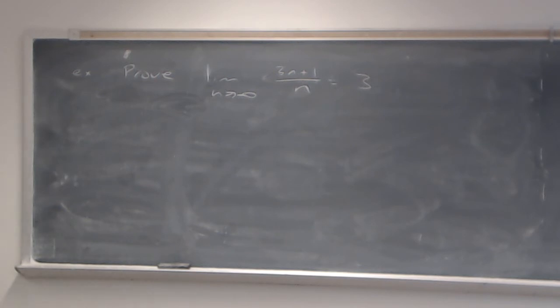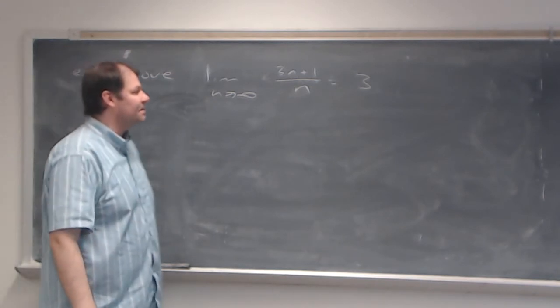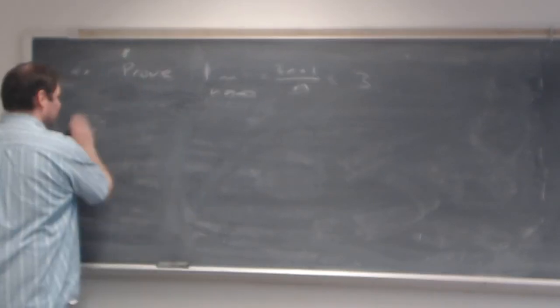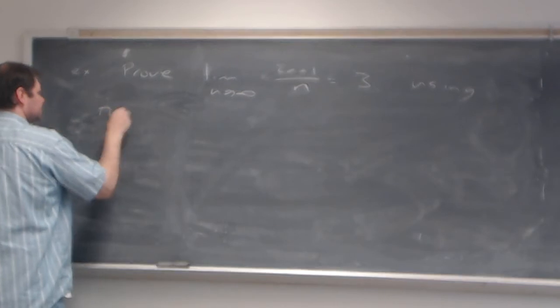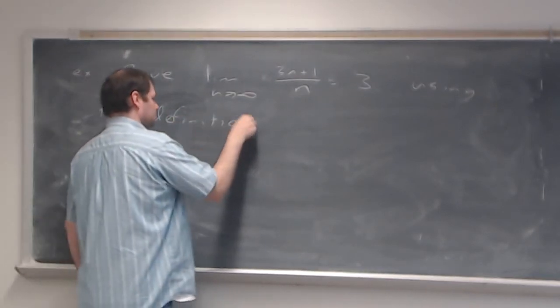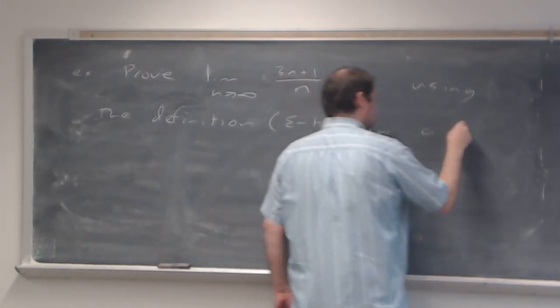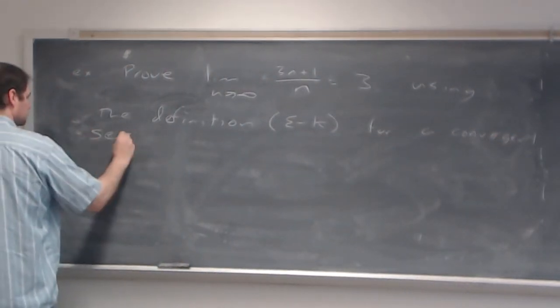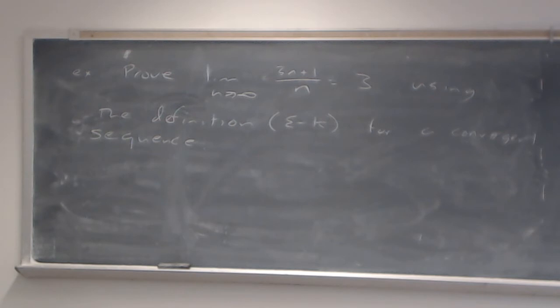Now, we might do it. Here's the proof. And let me say this to you. I'm going to write these words down in the directions. I'm going to say this using the definition, so I'm going to write down epsilon k for a convergent sequence. So I'm not wanting you to use some algebraic property or anything like that. Let's just do it with the epsilon k definition.